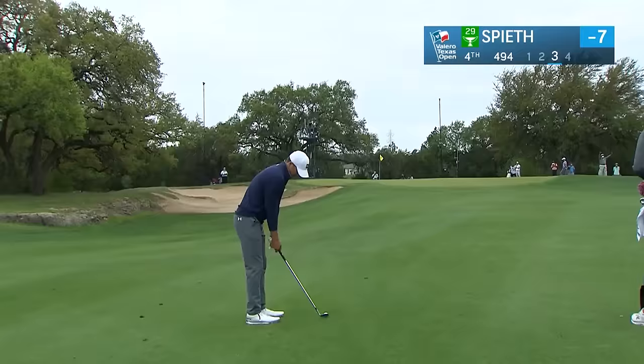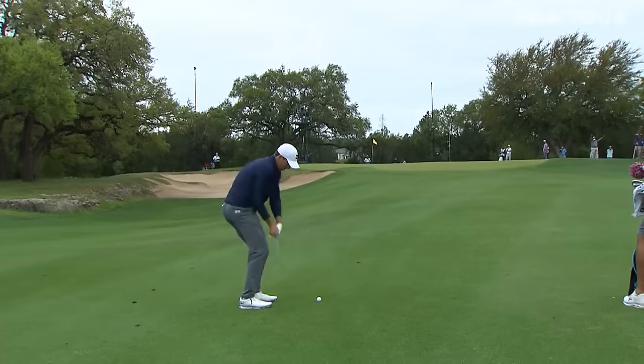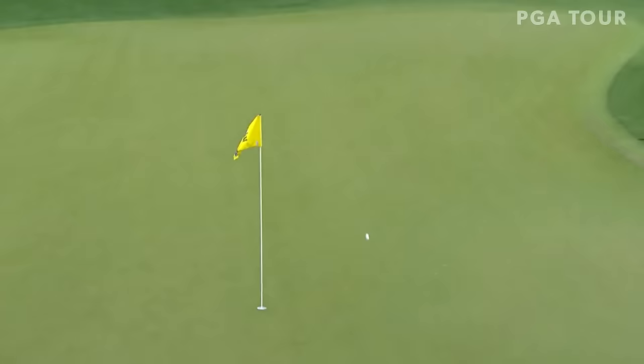And this is not a hole location you want to get too aggressive with. Just two paces past, it'll run off the back edge. All right, gusted. Go hard. Go.